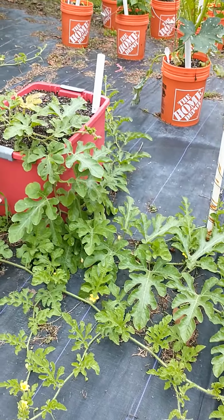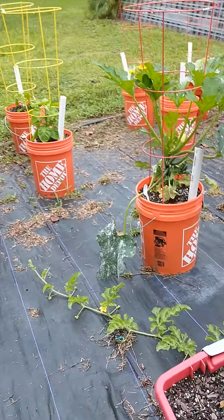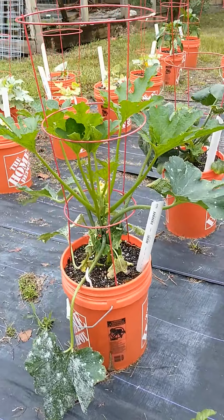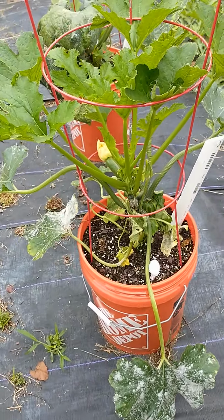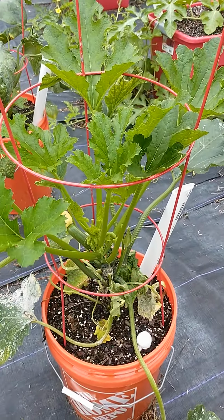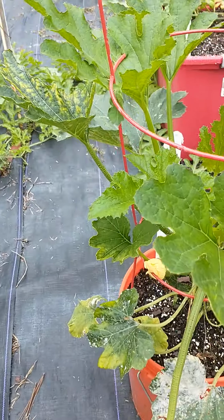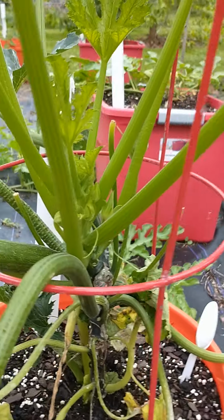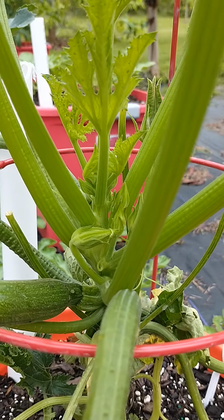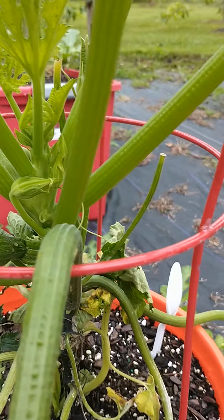Watermelons are sprawling. Powdery mildew on some of the leaves on the zucchini, but it's growing back. Got the one zucchini in there, and you see there's more flowers starting.